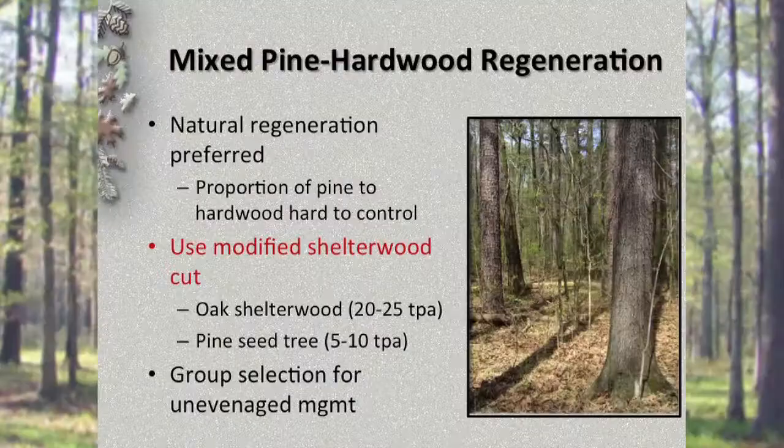And finally, we'll talk about mixed pine-hardwood regeneration. Some folks want to have both. From a forestry point of view, on upland sites, I prefer to see pine management because value-wise, you can grow 2 crops of pine to every 1 crop of hardwood. But some folks want to see mixed stands. And the best way to manage for a mixed stand is to start with one to begin with. So if you have adequate stocking of desirable hardwoods, that is oak, as well as a few pine, you can manage for mixed pine management.